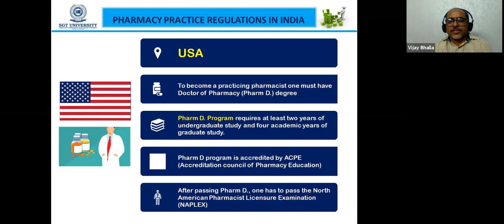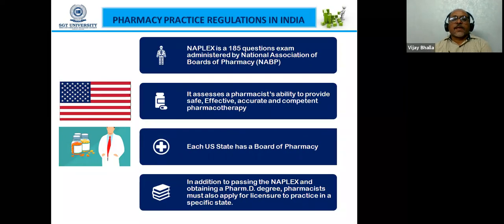After passing PharmD, one has to pass the North American Pharmacist Licensure Examination, which is also called NAPLEX. NAPLEX is a 185-question exam administered by the National Association of Boards of Pharmacy, NABP. It assesses a pharmacist's ability to provide safe, effective, accurate, and competent pharmacotherapy. Each US state has a board of pharmacy. In addition to passing the NAPLEX and obtaining a PharmD degree, pharmacists must also apply for licensure to practice in a specific state of the United States of America.